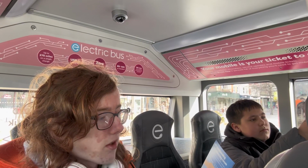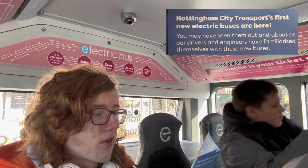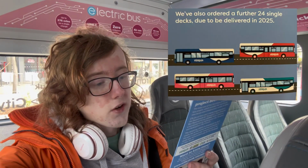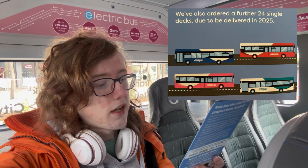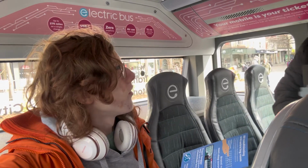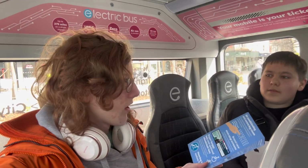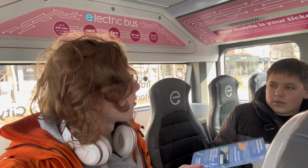You may have seen them out and about as our drivers and engineers have familiarised themselves with these new buses. We've also ordered a further 24 single decks due to be delivered in 2025. So that's on top of the 12 that are going to be on the 30, 39, 50, and the 12 that are going to be on the 11, 40, 41 and 42.